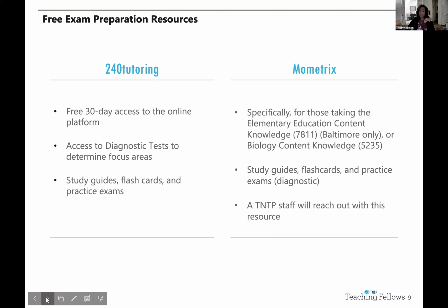I'm assuming so. To meet the requirements for Baltimore, you have to have the Praxis 2 content knowledge and either the Praxis 4, or you can take the SAT, ACT, or you can have an exemption based on a previous score. So, Winnie, if you wouldn't mind setting up time, we can talk through that and understand the specifics of your question, if that works for you. Yep, we can go ahead and do that.